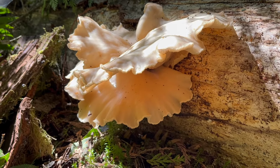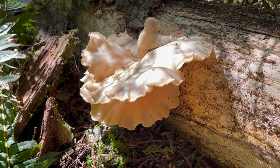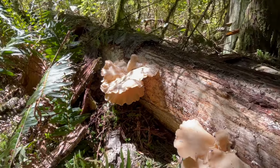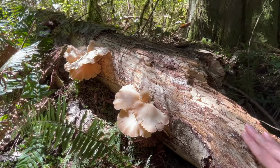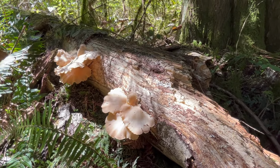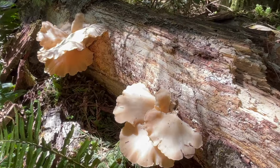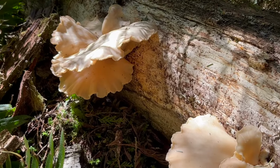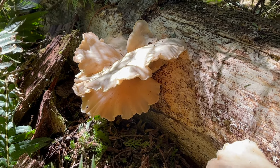So super cool to see. This is the oyster mushroom, Pleurotus genus, really out in abundance right now. So if you're here in the Pacific Northwest, check those big leaf maple logs and logs just like this, the red alder log. Those are the ones that I tend to see this one really performing on. So get out there, see if you can find this one. Joy to see and pleasure to bring home to the table.